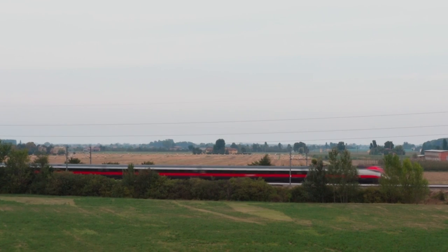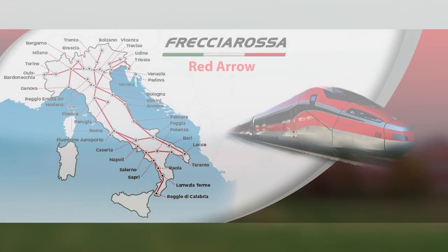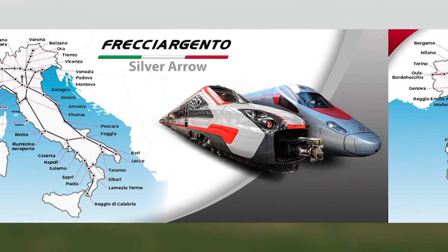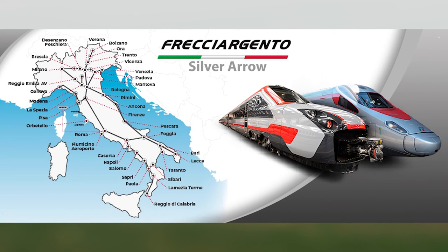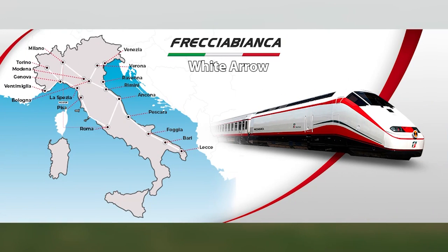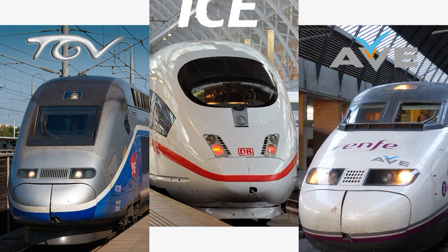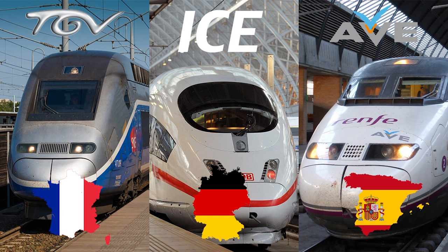Trenitalia offers three categories of services. Freccia Rossa, which means red arrow and which is the fastest service offered. Then we have Freccia Argento, which literally signifies the silver arrow, for the next category of trains. And finally, Freccia Bianca, which is referred to as the White Arrow. As all of these train categories are designated as Freccia, which is the Italian word for arrow, the high-speed trains operated by Trenitalia are labeled as Le Frecce, similar to the TGV in France, ICE in Germany and AVE in Spain.